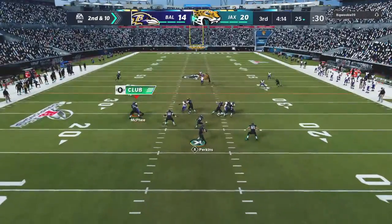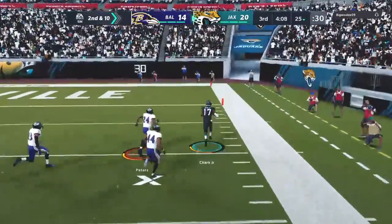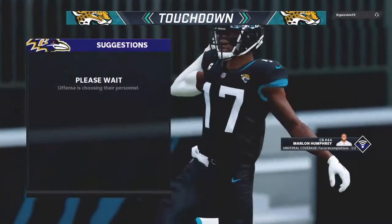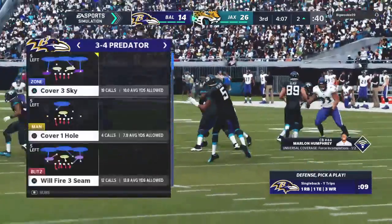Off the play fake, Perkins. And he'll let this one go deep for Chark. And that's caught inside the 30. Touchdown, Jaguars. DJ Chark, 75 yards. And the Jaguars add 6 to their lead.